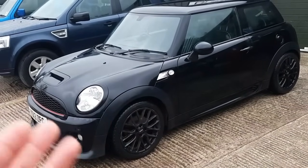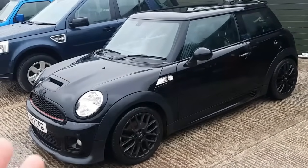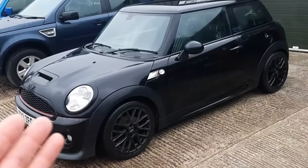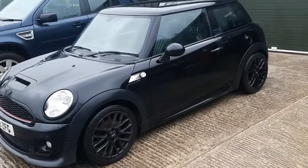It seems to be put back together well by Moores. Nothing on that front. It looks like we don't really need to get any other work done other than that. Suspension's all good, brakes are all good, all that kind of stuff, so that seems positive. So hopefully we aren't going to throw any more cash into it.